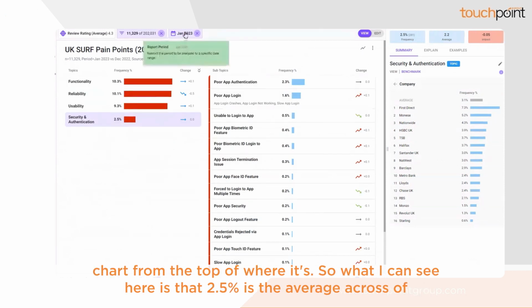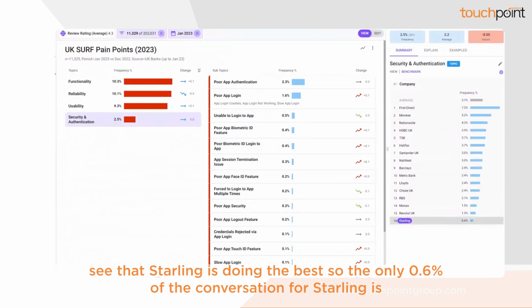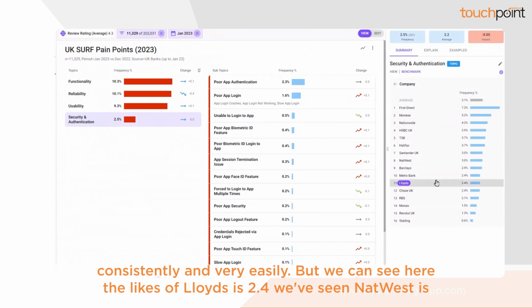So what I can see here is that 2.5% is the average across this particular period in January. But let's look on the right here about what's going on. I can see that Starling is doing the best. So only 0.6% of the conversation for Starling is around security and authentication. So very limited login issues. So customers are getting into the app consistently and very easily.